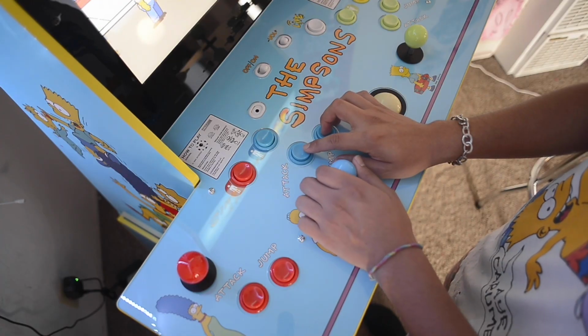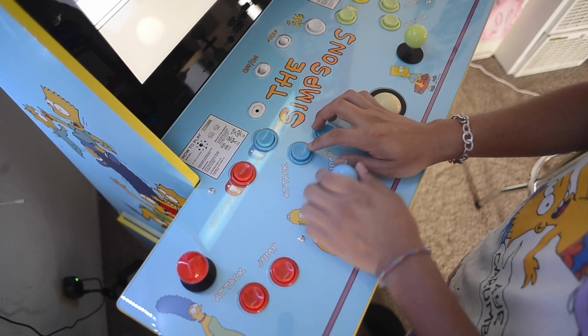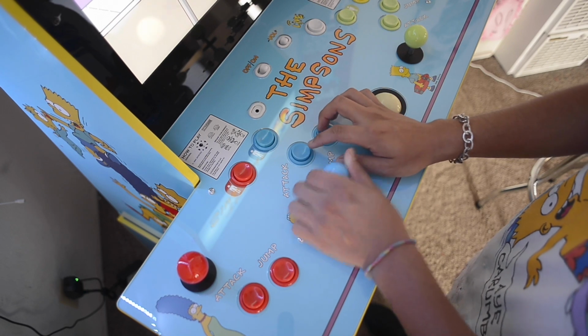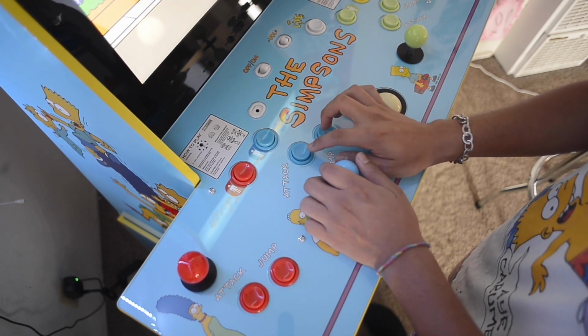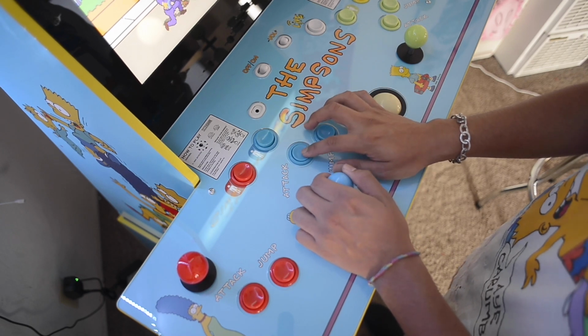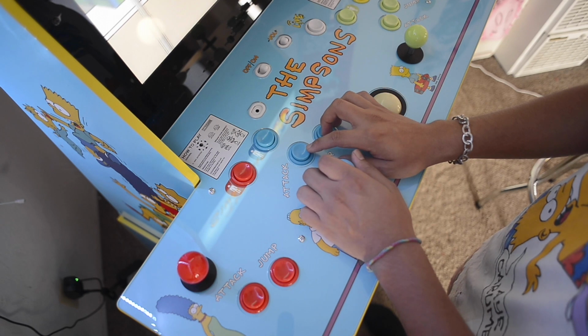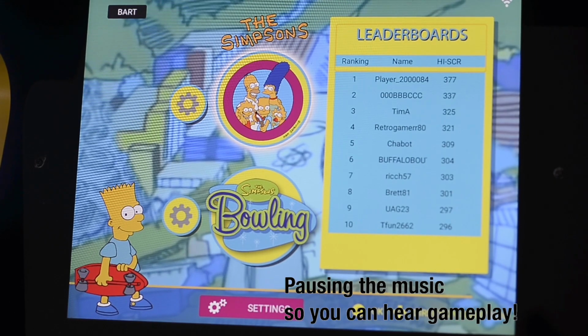One of the other main things that people were concerned about was Homer's button placement, and here's a quick look at me playing the game. You can see that it's not horrible. Although it isn't ideal, it's definitely not a deal breaker. Although I do think if they had just shifted the buttons, the left one being on the bottom and the right one on the top, it would have been a little more ergonomic.